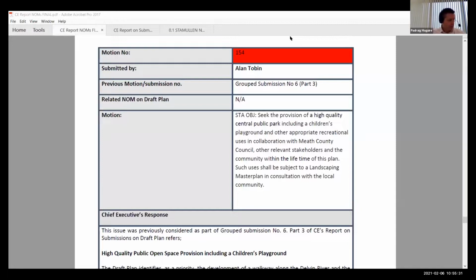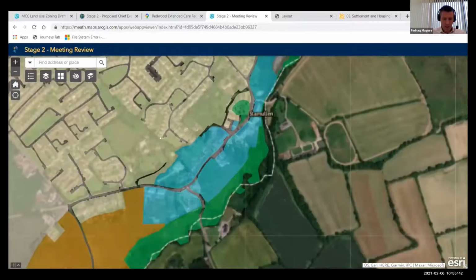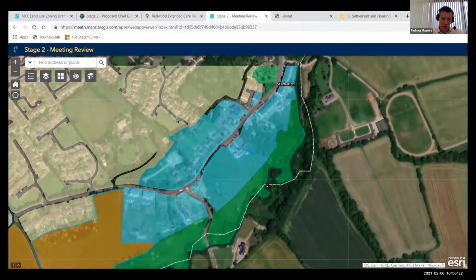Okay, thank you, Chair. I think the conversation we've just had on the previous motion is similar. I'm not quite sure which plot of land Councillor Tobin is referring to. I presume it's maybe this one around the church that is highlighted here. There was a submission on it, and it's zoned G1 in the draft plan, and I'm not sure what the outcome was. It is now B1, but either zoning would facilitate any type of leisure community facilities, and it is centrally located, ideally located in the middle of Stamullen effectively. So it would be a very good location for community facilities.